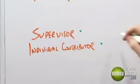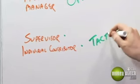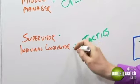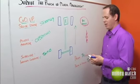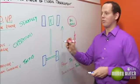In the organization, at the bottom, we have supervisors, individual contributors. These are the people doing the tactics, the actual work. This is where the rubber meets the road, where motion actually happens. Now, what I like about this car metaphor is it addresses the issue of translation.